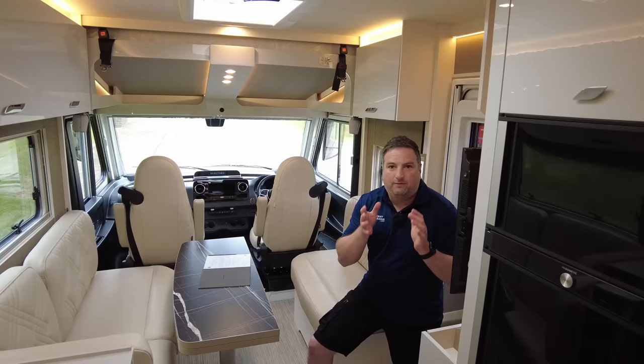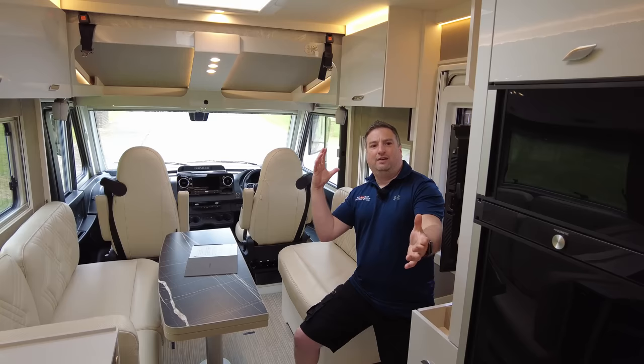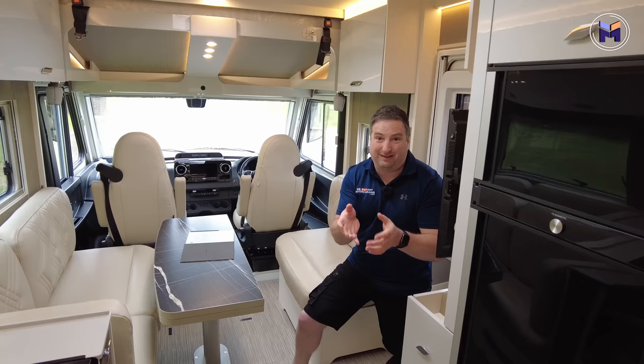The first big upgrade on this one, there's around a £5,000 upgrade, is the Autarky Pack. I'm not sure I've said that right. I'm not sure if it is the right pronunciation. Basically, it's a fancy word for saying we've got a lot of stuff in here.